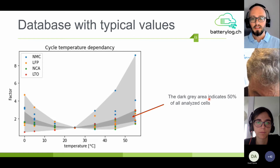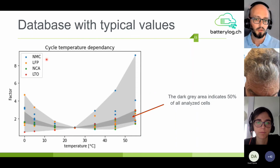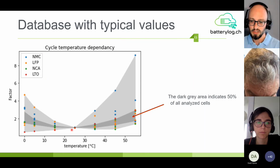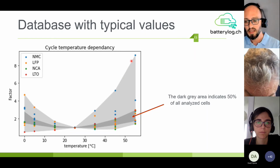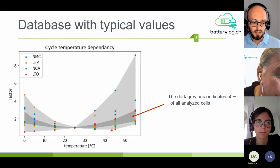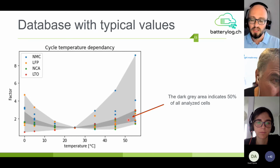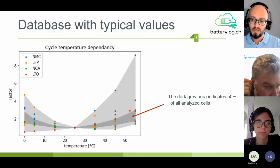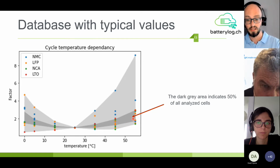If you look at values from our database now, for the cyclic temperature dependencies, these are these values. Here we've plotted different cathode materials, and this is all normalized for 25 degrees. So you see some of the cells behave quite heavily if they're warm. Some are even getting better if they're warm. This is quite a big spread between the cells, but in the end, if you look at the dark gray area, you see that here we have 50% of all analyzed cells. That means all this light gray is just the outliers. And if you look at the dark gray region, it's not too much. So most cells are in this region.